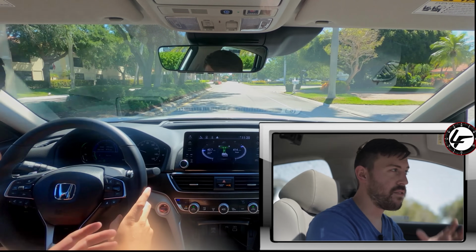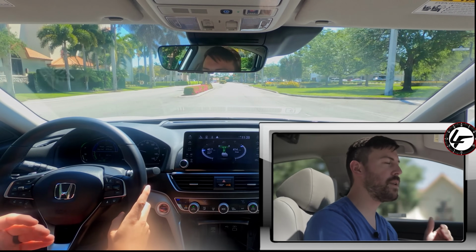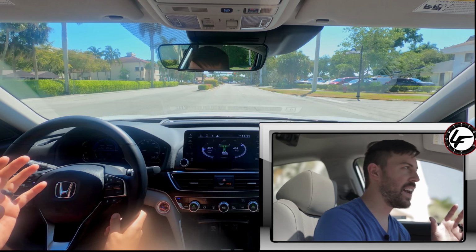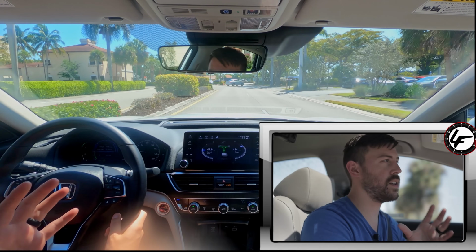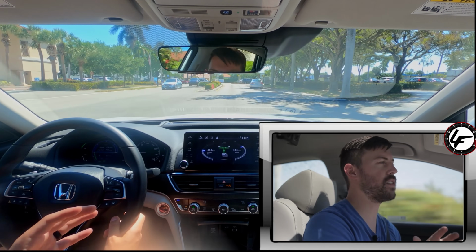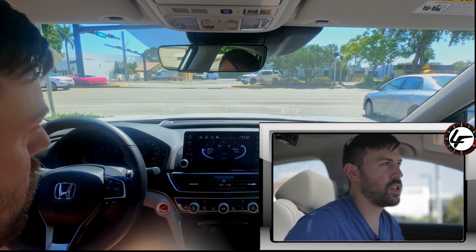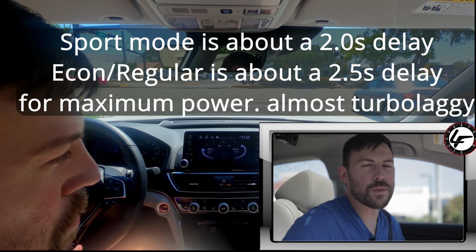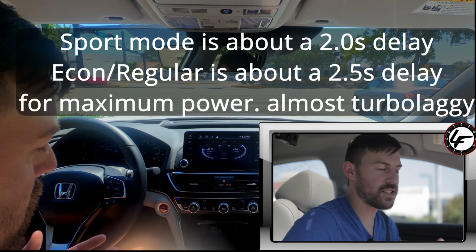It's very delayed. Now, I am in econ mode with the green leaf thing, and it is extremely unresponsive when you want to give it the beans. And that's just kind of the limitation of Honda's hybrid technology at this point in time. For some reason, in order to get the max amount of power, you have to wait for the engine to kick in to rev up the first motor generator to give the drive motor the power it needs to push the car forward. So slow to respond, that's probably the best way to put it when you want to give it some power.